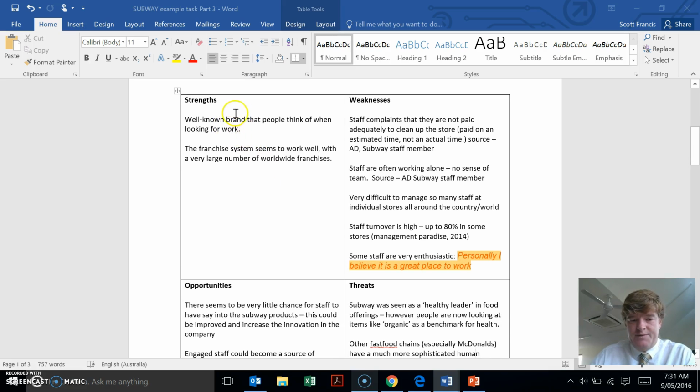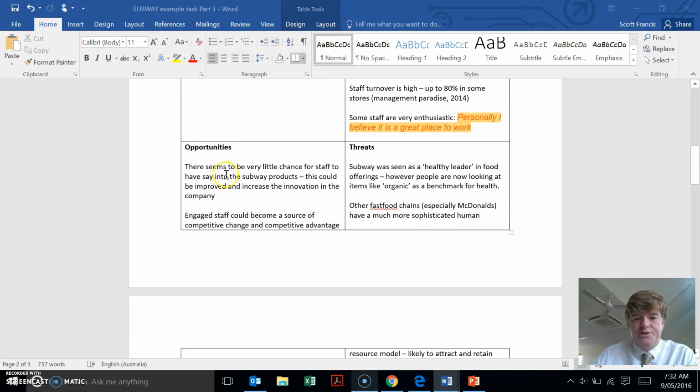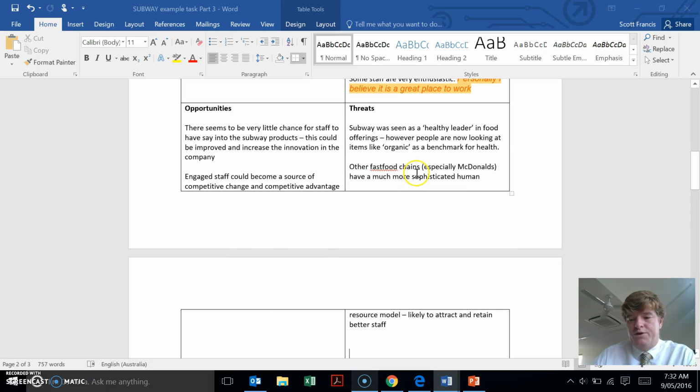Some of the strengths: a well-known brand that people might work for. Some of the weaknesses: high staff turnover. Some of the opportunities, right? Maybe we can have staff be more innovative. And some of the threats, right? Is Subway healthy enough now, or have perceptions changed? Or a threat more specific to human resource management, think about McDonald's. They have a much more sophisticated human resource management model than Subway does.